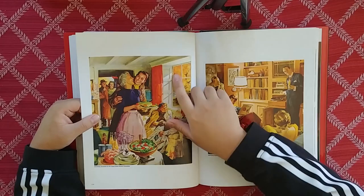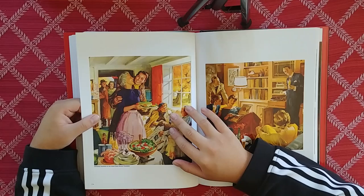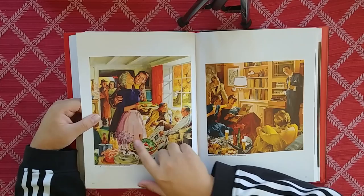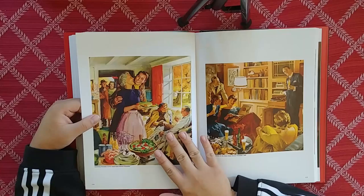Look at the colors going on here. Everything is so nice, and the saturation is high. It feels so idyllic, you know what I mean? There are so many colors going around, but they all work, dude. Look at all these cups. They got this salad to add that green. It's just every color going on in here, and yet it's all working. It's all harmonizing. It's just fantastic, man.